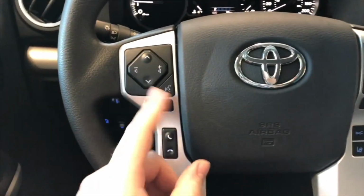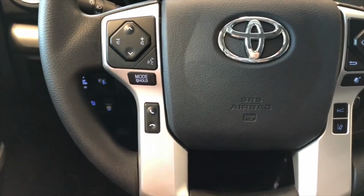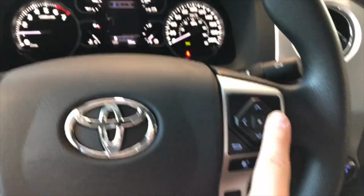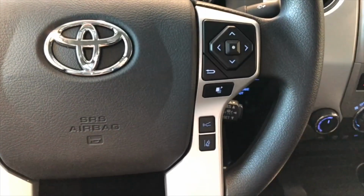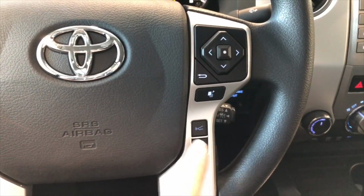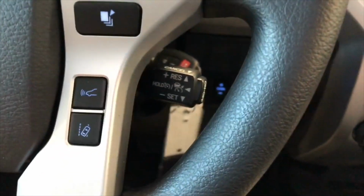On the left side, you have your audio controls. You have your voice recognition system, as well as your hands-free calling. On the right side, you have this cluster, which allows you to cycle through your multi-information display. Down below that, you have your 2 safety sense buttons with dynamic radar cruise control and lane departure alert. And your cruise control speed settings are right behind the wheel there.